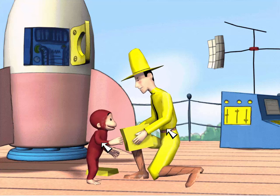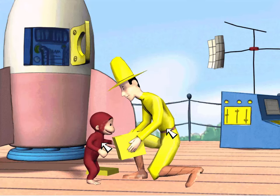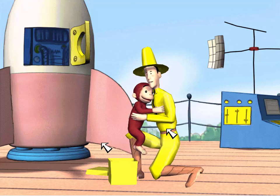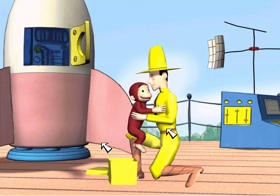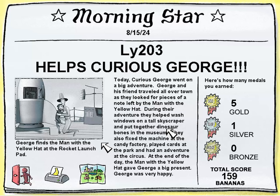George opened it up right away and looked inside. It was just what George wanted. He was very excited and gave the man with the yellow hat a hug. It was a big day for George, and he was very happy. And George made it into the local newspaper. Click the print button to print out a copy. Or, to play more games, click the map button.